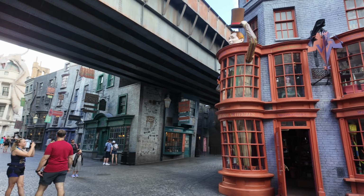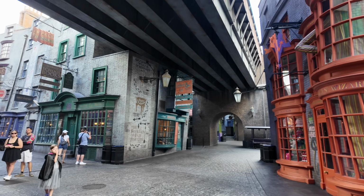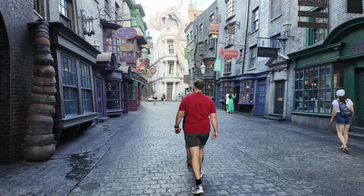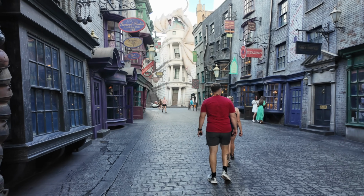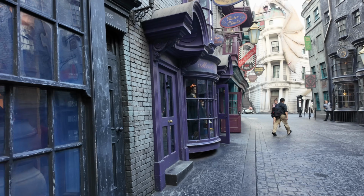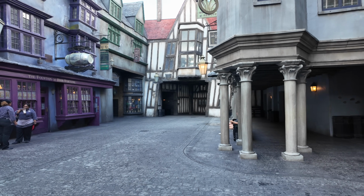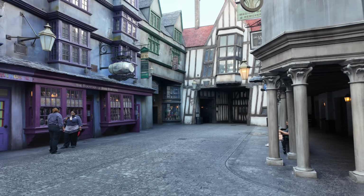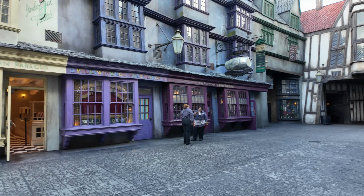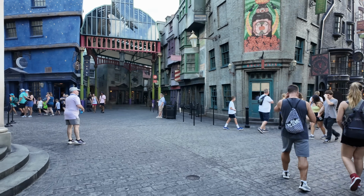It is the perfect plan, in my opinion. Even if you aren't interested in riding Gringotts, if you want to just walk around, explore, do some interactive wand spells, you could do that in the morning. Look how empty Diagon Alley is. You will never see it like this, ever. So it's a great time to take pictures, do some spells. Look at this. It is 9:16 and it's absolutely the perfect time.